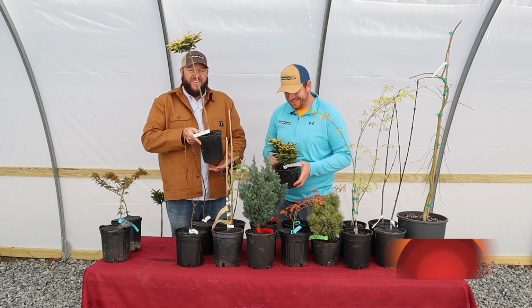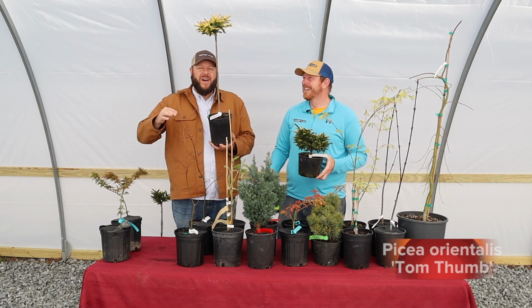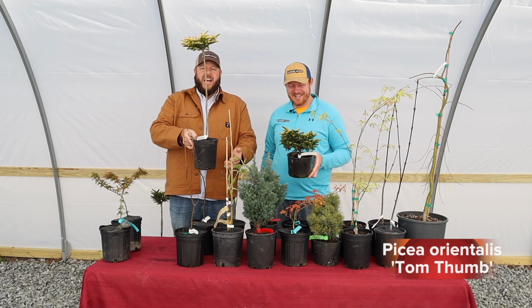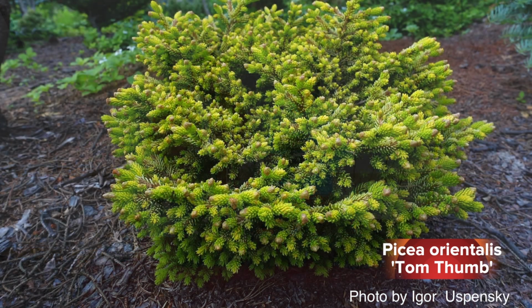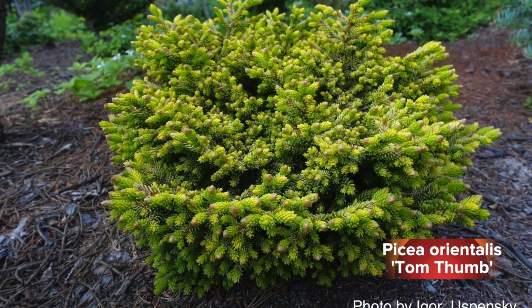He wanted the low graft. So we've got two options in this. We're bringing back Tom Thumb. Guys, we've got them in the high graft. You can see the difference here, and the low graft. Okay, guys, we got yellow. We got a yellow conifer here.